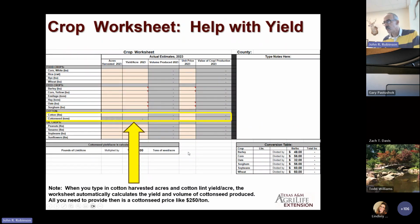Now, in the case of cottonseed, if you put acres for cotton alone, just on the lint line, and you put in a yield for cotton lint alone, it's going to grab that lint yield and automatically calculate and insert a cotton seed yield in tons. It's going to put it in that gray cell below the lint yield in the second column. It's going to calculate the volume of cotton seed in tons based on the acres of cotton that you listed. So there's a bit of automatic calculation that goes on.